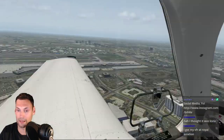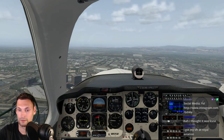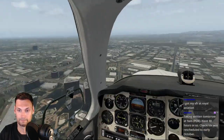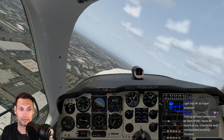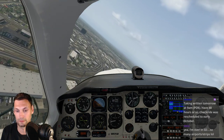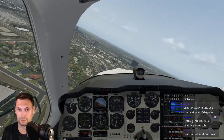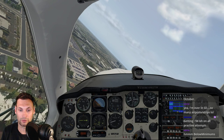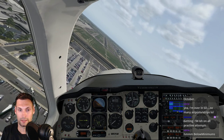Runway 6, turn right heading 260. Climb and maintain 9 or south. Tower, Bonanza 4 Lima Echo continuing 20 left. Clear. Actually, stand by. Cleared for the option, 20 left, for the Echo. Okay, that was weird.